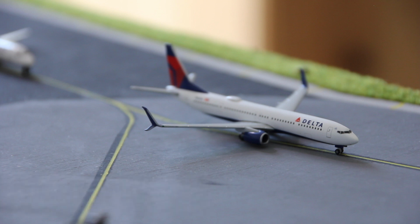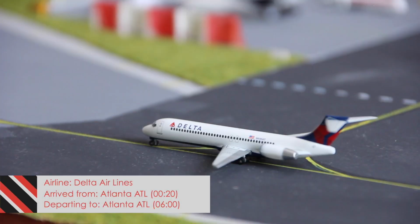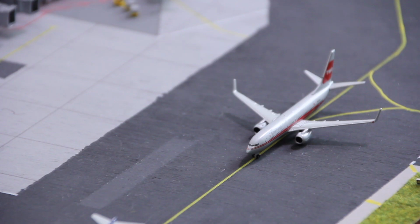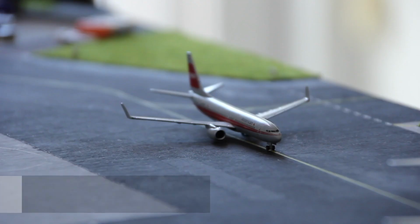Followed up by a 717 Boeing from Delta Airlines. This is on the Atlanta rotation. It arrived 20 minutes past midnight yesterday, or early in the morning you could say, and is now also ready to go out. And then we have a 737-800 in this beautiful TWA Heritage livery from American Airlines. This aircraft arrived around 1 o'clock in the night from Miami and is now ready to head out to Chicago.